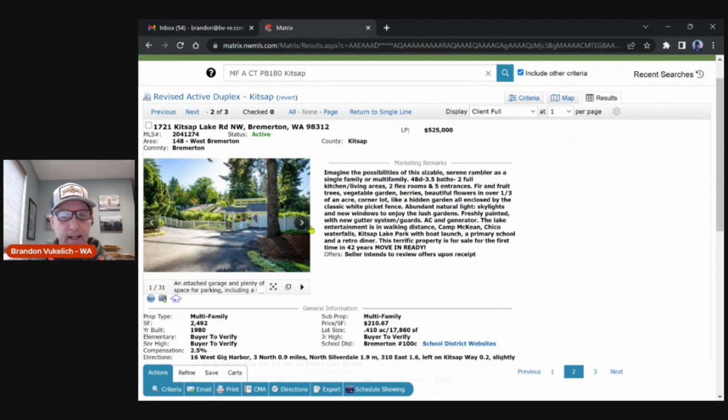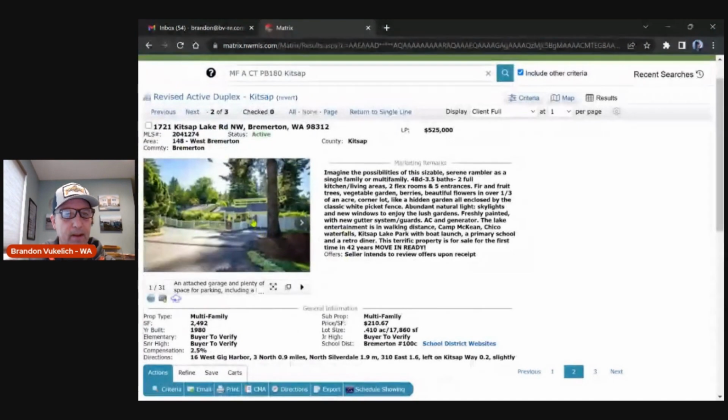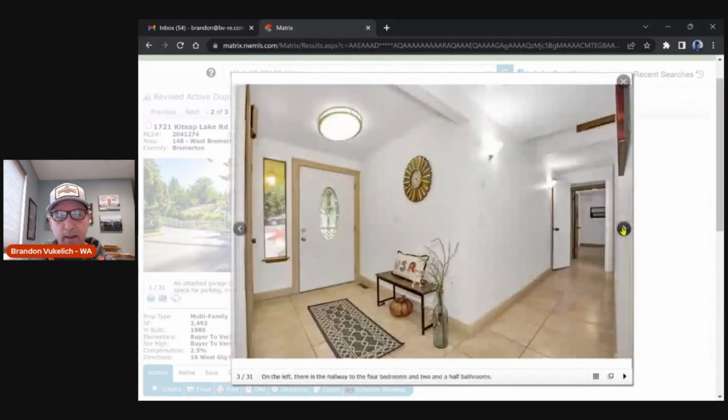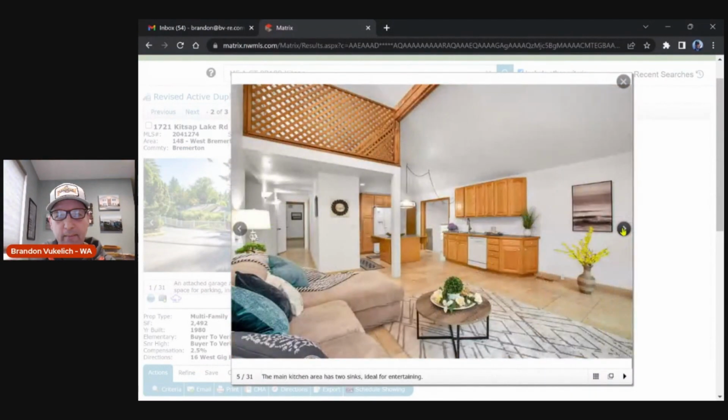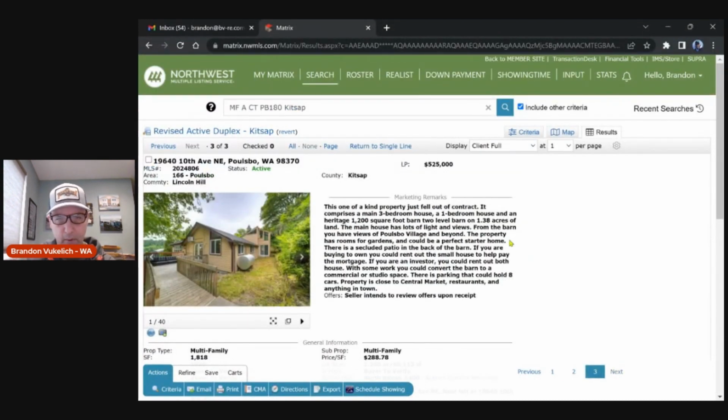This is a 1980 Rambler, multifamily. When they're pushing multifamily, it's usually set up with something like a mother-in-law unit or an ADU. It's a 3-bed, 2-bath, and a 2-bed, 1-bath. Let's take a quick look at what it looks like. It doesn't even look like a duplex. It looks more like a single family. So again, these are good owner-occupied deals. It gives you another unit to rent out, or it's multi-generational if you have aging parents or grown kids you want living with you.